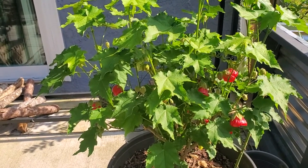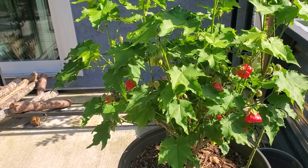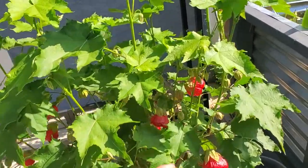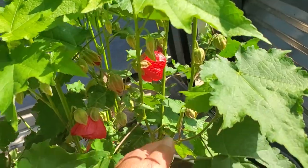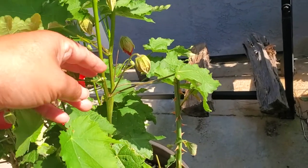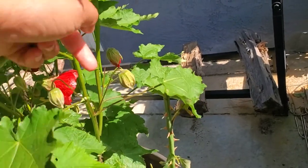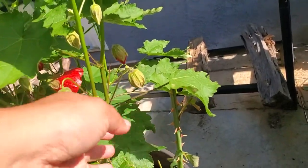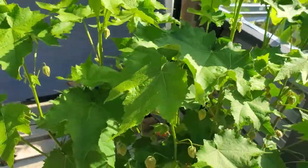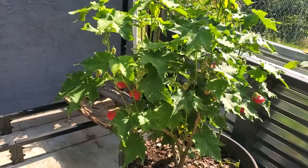I do want to tell you that they are very easy to root. I did root a couple of them already, and I can show you those really quickly. Wherever I prune back, let's say right here, if I were to prune this stem back, just make sure you get a node, take this off, and make sure you take off all the flowering so it sends all of the energy down to produce roots. Then I just stick it into the ground, and it basically takes, so it's very easy to propagate. I plan to do more and hopefully give them away to friends.